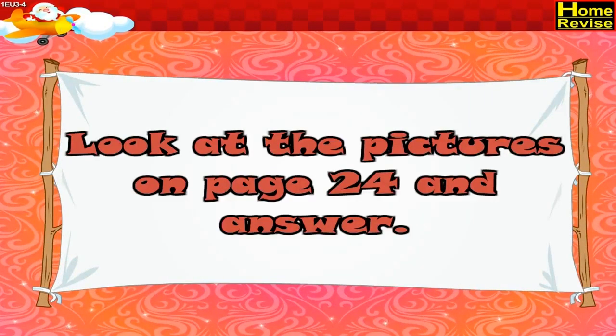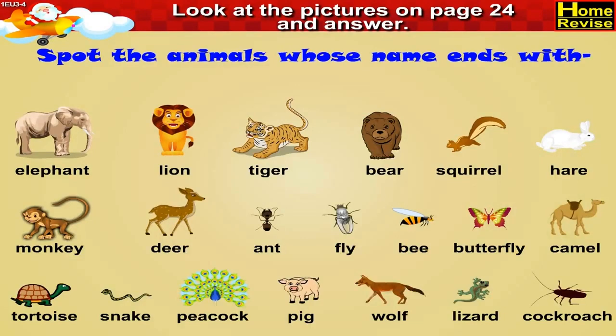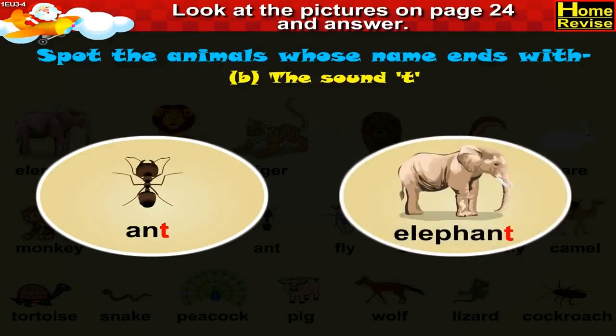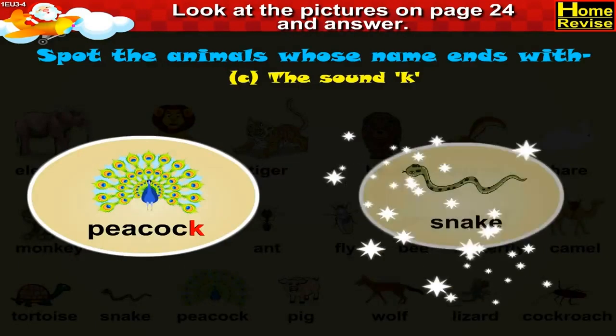Look at the pictures on the earlier page and answer. A, spot the animals whose name ends with the sound L. The animals whose name ends with the letter L are squirrel, camel. B, the sound T. The animals whose name ends with the sound T are ant, elephant. C, the sound K. The animals whose name ends with the sound K are peacock, snake.